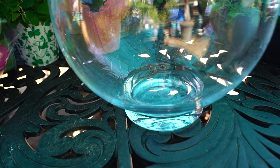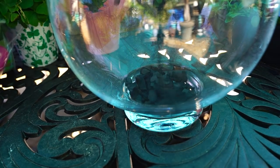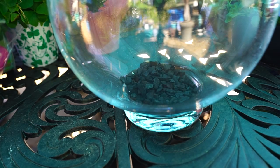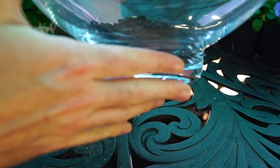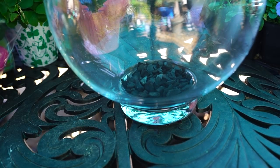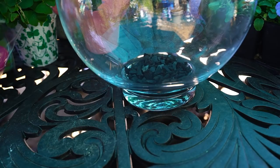First things first, gonna dump some charcoal here in the bottom. That's going to provide an area for the water to drain and hopefully stay clean. I'm not putting much in there though, just a little bit. Actually, I think that's a good amount. The bottom of this container has a slight reservoir in it that's perfect to hold that. Did I call it carbon? Charcoal. Gonna help keep the water clean that drains down in there.